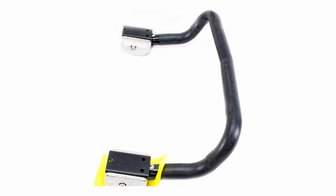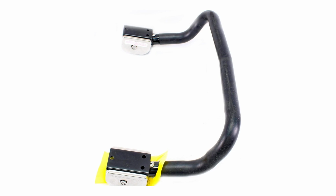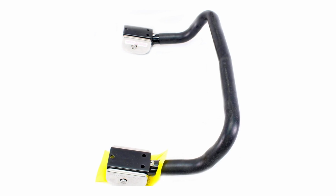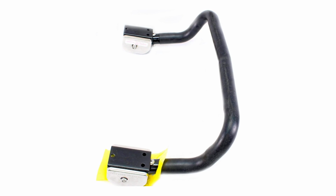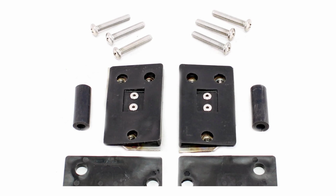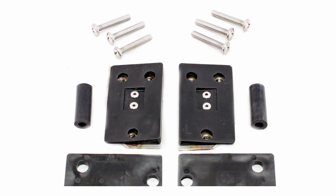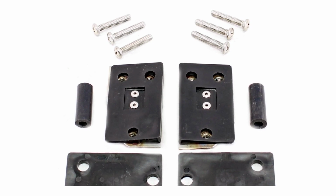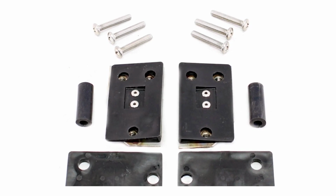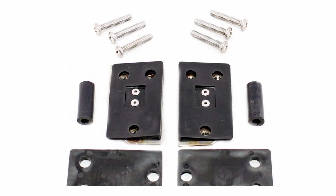This boarding step is made from 6016 T6 aircraft quality aluminum, ensuring both durability and lightweight performance. It measures 26 by 14 by 4 inches and weighs just 7.5 pounds, making it a practical addition without adding unnecessary bulk to your Waverunner. The kit comes complete with mounting hardware and clear instructions, making installation a breeze for most users.